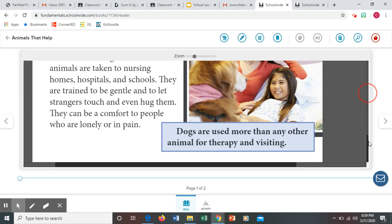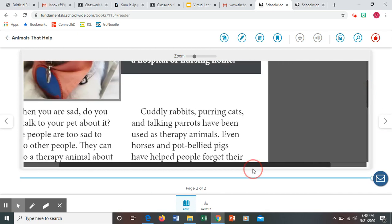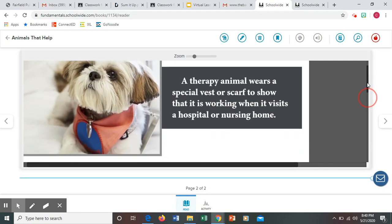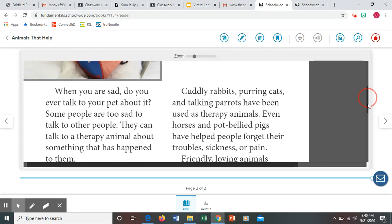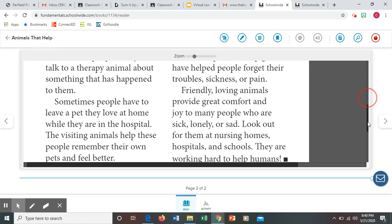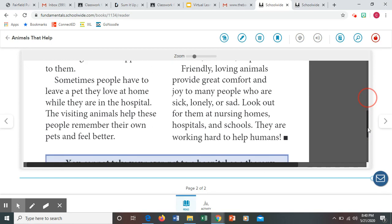And then I have a caption here, another nonfiction text feature. Dogs are used more than any other animal for therapy and visiting. See another caption up here. A therapy animal wears a special vest or scarf to show that it is working when it visits a hospital or nursing home. When you are sad, do you ever talk to your pet about it? Some people are too sad to talk to other people. They can talk to a therapy animal about something that has happened to them. Sometimes people have to leave a pet they love at home while they are in the hospital. The visiting animals help these people remember their own pets and feel better.